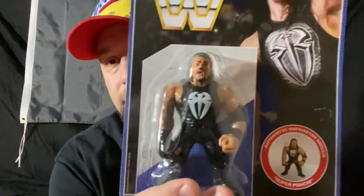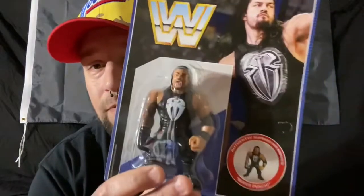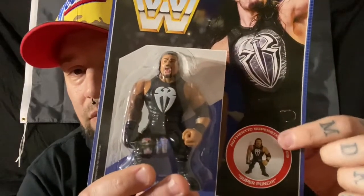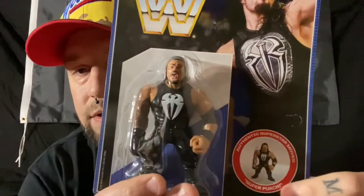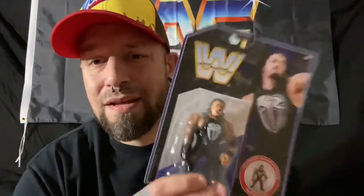Roman Reigns. So there's been a few errors with Roman. You see there, he's got his signature mustache and goatee. There were some released without the facial hair. Some of them, the image did not have the ring around it that gave you the Superman punch, as here it says Super Punch, because Superman's copyrighted. They couldn't utilize the term on the card without paying royalties. But this figure I've seen sell for anywhere from $200 to $275. Like actually sell, not just be crazy list that I've seen this figure sell for that dollar amount. Nuts.